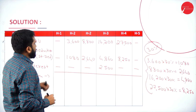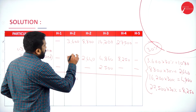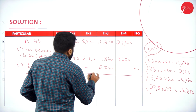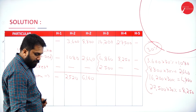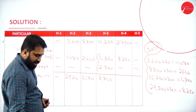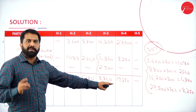Now we are supposed to minus, and how much income will you get? 3,600 minus 1,080, 2,520. 8,800 minus 2,640, you get 6,160. 16,200 minus these two, 4,860 minus 2,500, 8,840. The last one, 27,500 minus 8,250, 19,250. This will be nil. Clear? Self-occupied and business purpose always nil.